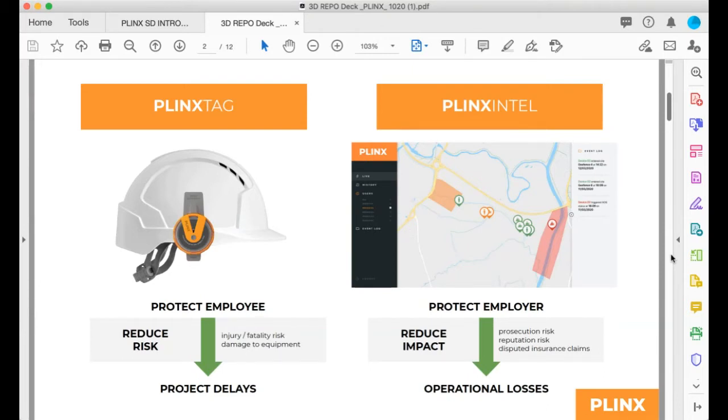And secondly is PLINX Intel, which is a software-based solution that utilizes all the data captured from the tag, and it creates meaning, providing a robust audit trail, which protects the employer, reduces the impact of prosecution or reputation risk, and also disputed insurance claims. And the overall goal of this is to reduce operational losses through the construction process.